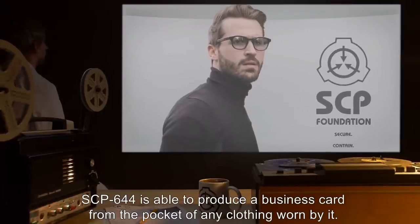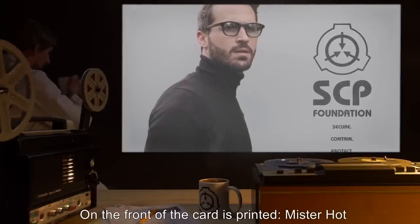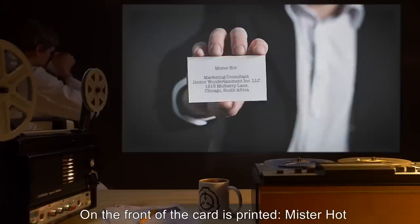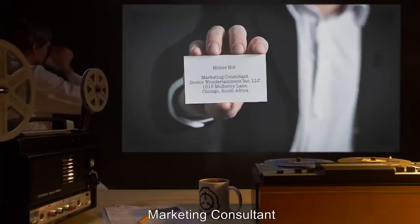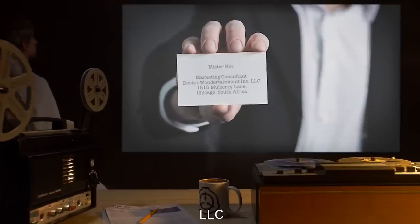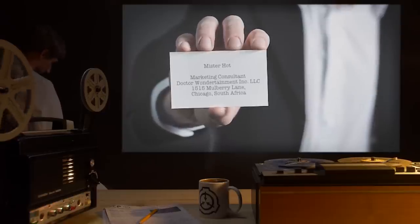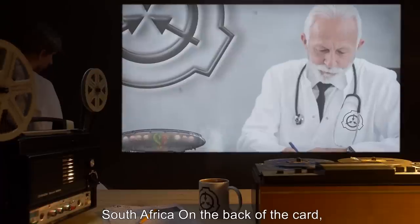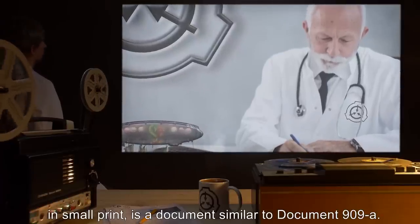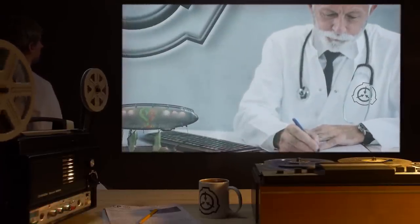SCP-644 is able to produce a business card from the pocket of any clothing worn by it. On the front of the card is printed, Mr. Hot, Marketing Consultant, Dr. Wondertainment Inc., LLC, 1515 Mulberry Lane, Chicago, South Africa. On the back of the card, in small print, is a document similar to Document 909A.